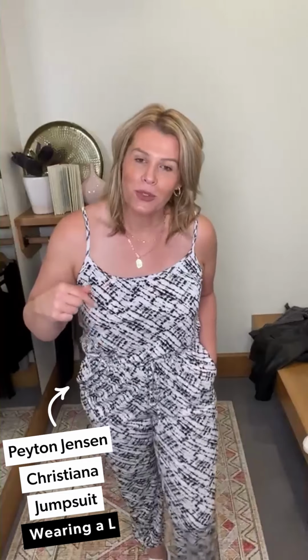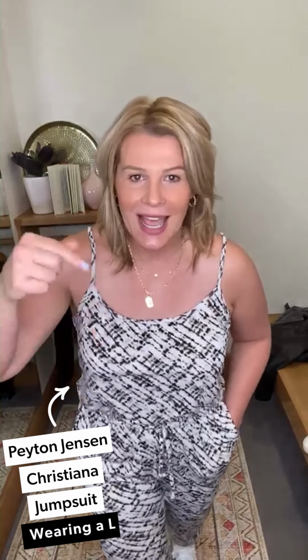Before we talk about the puff sleeve, let me tell you about this jumpsuit. So this is the Christiana. This is by Peyton Jensen. If you're not familiar with Peyton Jensen, this is in-house. We designed this label. Our designers are killing it.